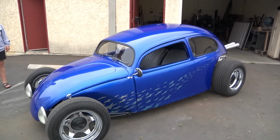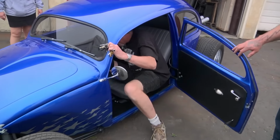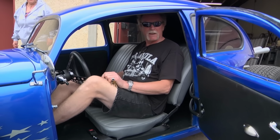My name is Mark Hayward. I'm from a little town outside of Vancouver, British Columbia, Canada. Thought we'd come all the way down to California and meet Ian and pick up that beautiful little gem we got sitting over there. Oh, man. But I fit. You're about 6'2", right? Yeah. This is gonna be all right, man.